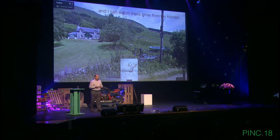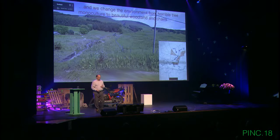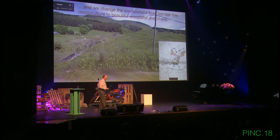And the nice thing about it, particularly in the next 10 or 15 years when I move to Scotland permanently, as I live now in Switzerland, is that I'll be able to watch the trees grow from my kitchen while the clouds roll in to water the factory. So we're going to change the environment from horrible monoculture trees to beautiful woodlands and chairs. And in fact, we'll have all the major indigenous species that are approved by the Forestry Commission, which you'll see some of there: birch, hazel, willow, rowan, ash, alder, aspen, juniper, wild cherry, elder, wych elm, and hawthorn.